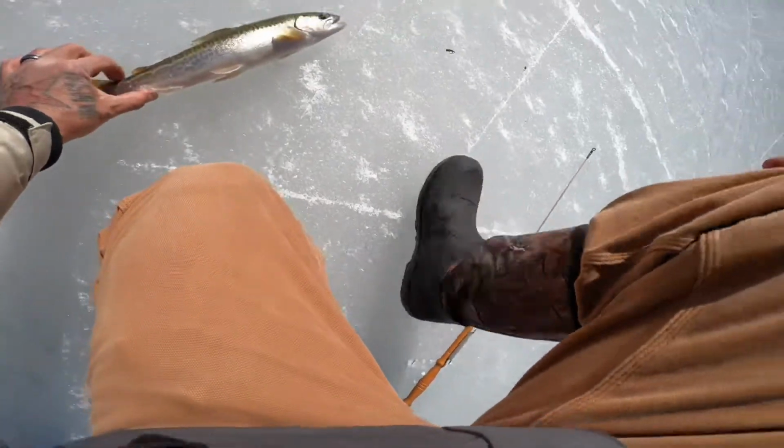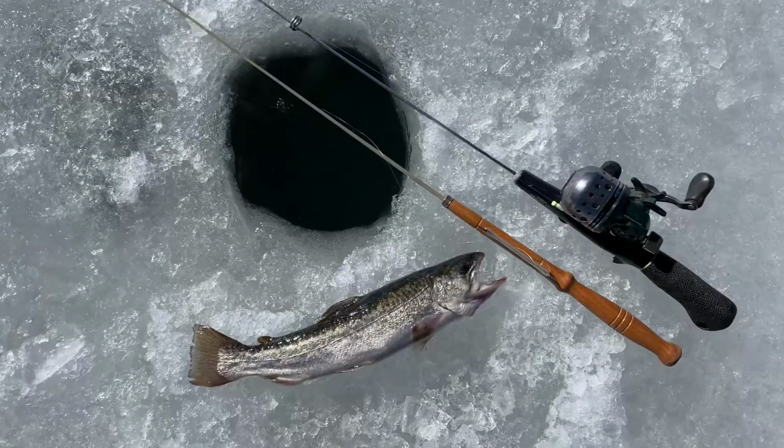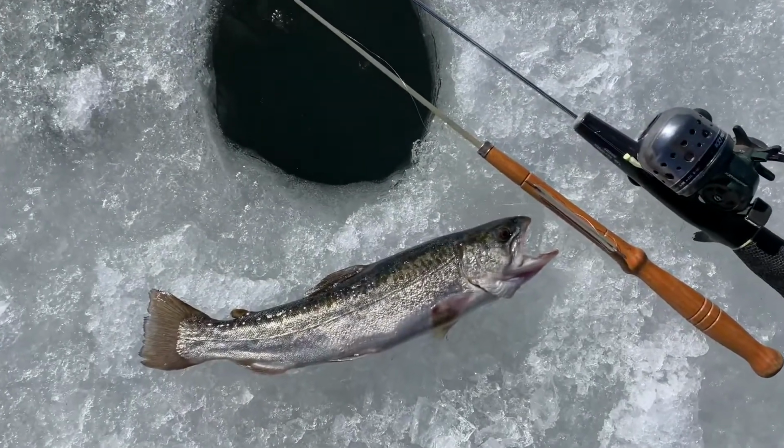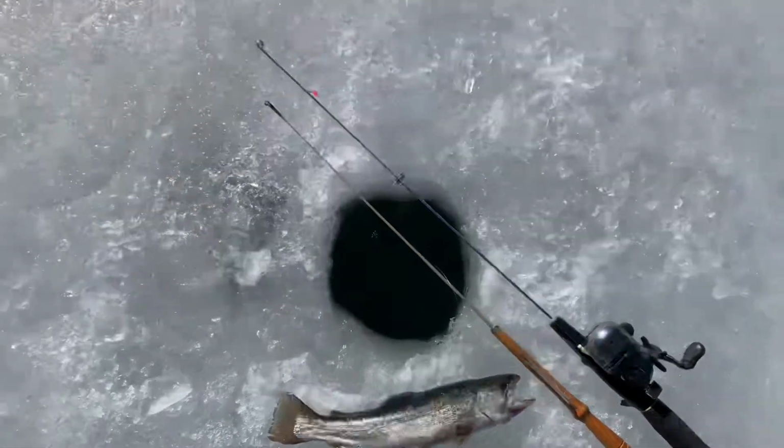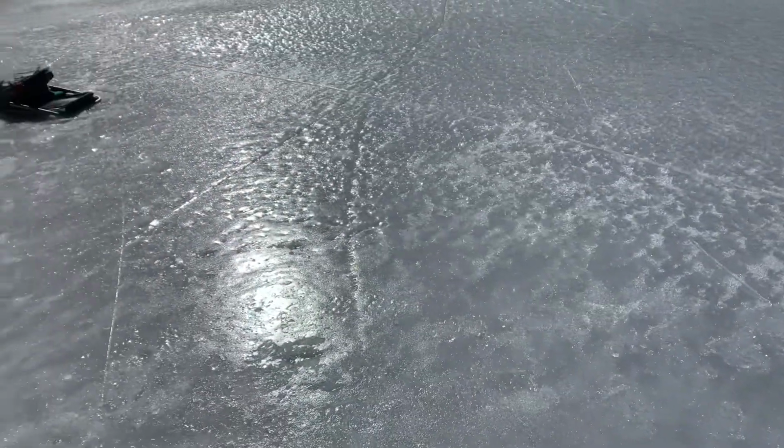Yeah, my first ice fishing fish. Look at that. There it is, my first Arizona ice fish. I personally think the season's over. That looks pretty soggy to me. But at least I did it this year.